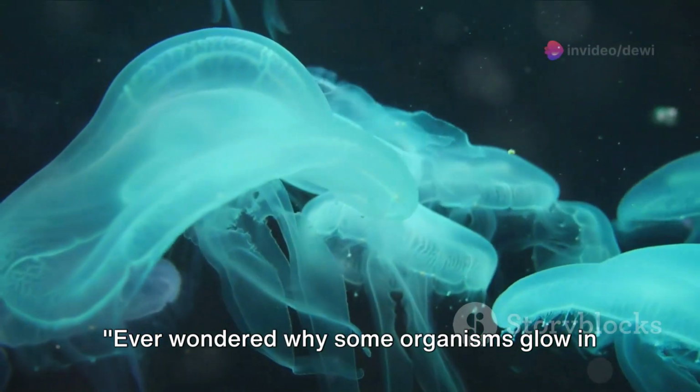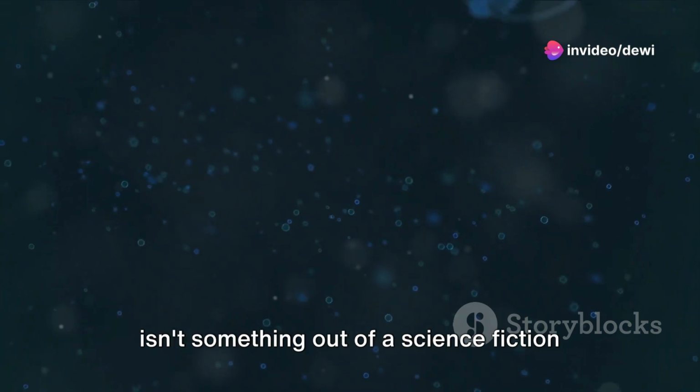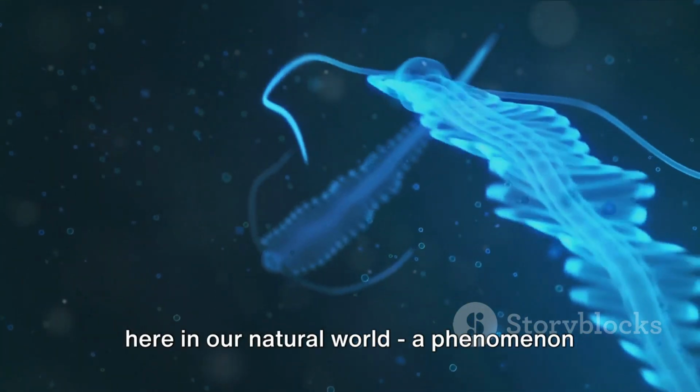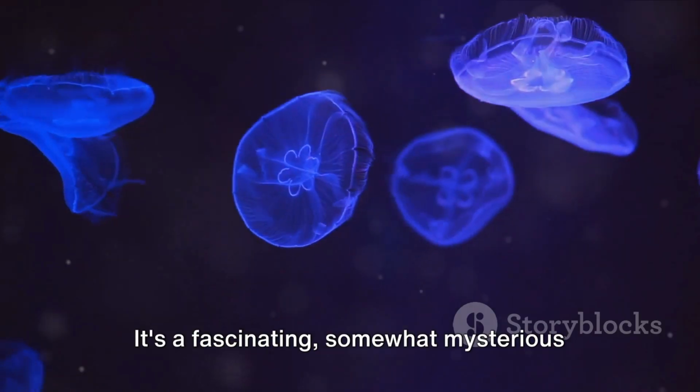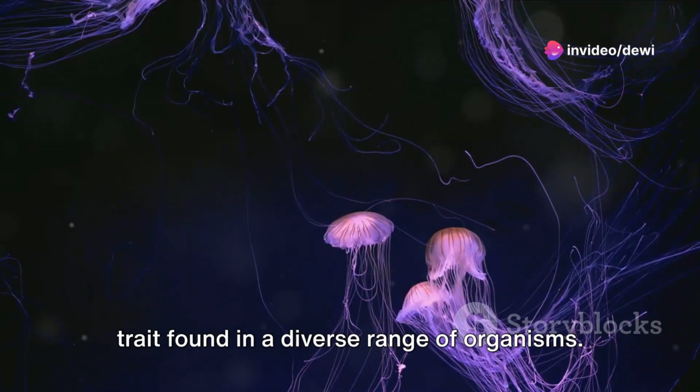Ever wondered why some organisms glow in the dark? This captivating spectacle isn't something out of a science fiction movie, but a phenomenon that occurs right here in our natural world, a phenomenon known as bioluminescence. It's a fascinating, somewhat mysterious trait found in a diverse range of organisms.